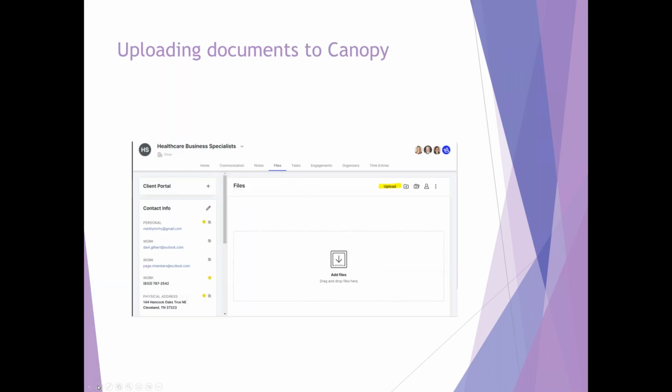So I thought I would just show kind of uploading documents to Canopy. So you log in and then it shows, this is just an example, our business page. So this is kind of what it looks like. You can drag files over to where it says add files, or where I have it highlighted, upload, click there and you can upload single files. If you want to upload, say, a zip file with all the information that we need on it. Mark, if you go to the next slide.